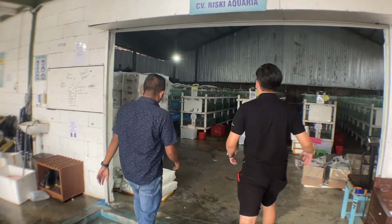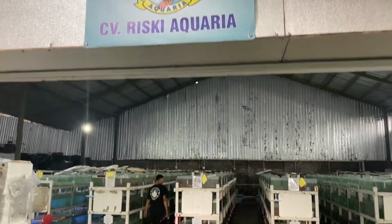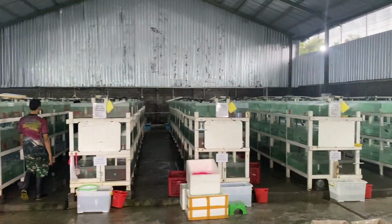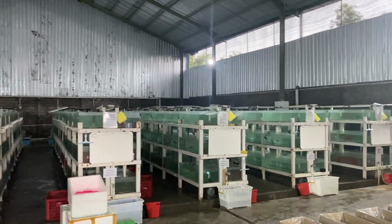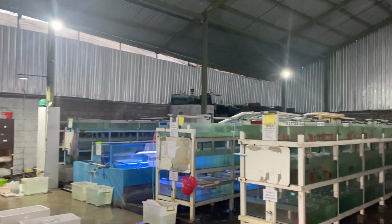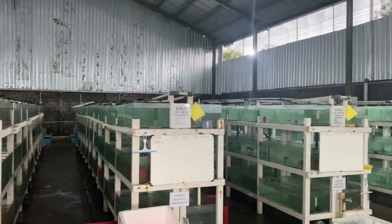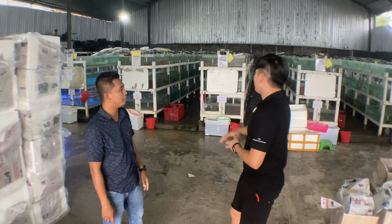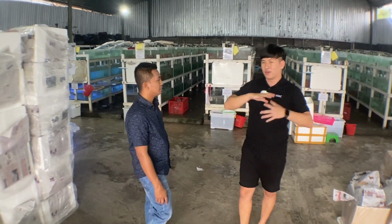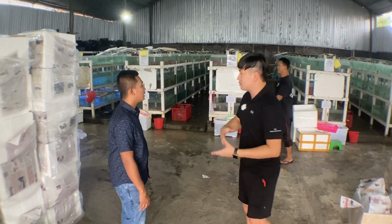So how big is this place? Because to me this is very huge. I have more than 500 aquariums. I don't know exactly how big, but this place here has almost 500 aquariums inside. Okay, so most of the fish that we see here are Indonesian fish. You get them from all over the places in Bali as well as Indonesia.